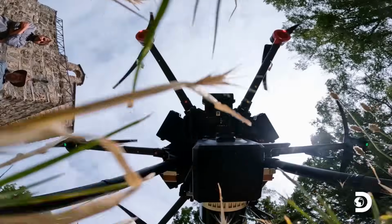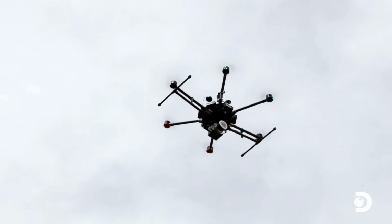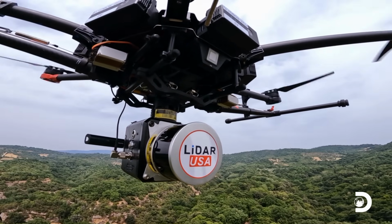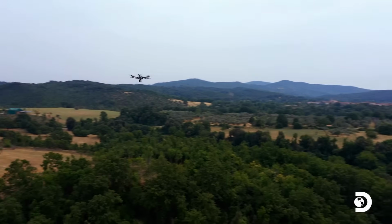Are you ready to fly, Forrest? I'm ready. All right, let's do it. She's alive. The drone hovers in the air, scanning along a pre-programmed route that will cover the same territory it would take years to explore on foot.